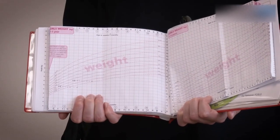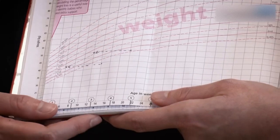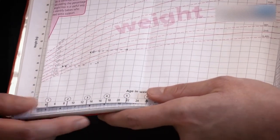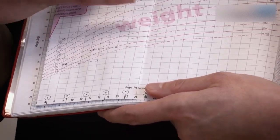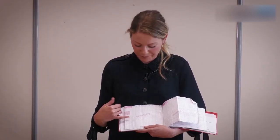The centile lines allow us to assess whether your baby is growing appropriately or whether their growth is slow or too rapid. Your baby does not necessarily need to be tracking the 50th centile line. We also consider your baby's birth weight, their length, their head circumference, and how they are growing along their centiles. You may find that your baby's growth chart has lots of dashed lines. This just shows the correction for their age based on their prematurity.